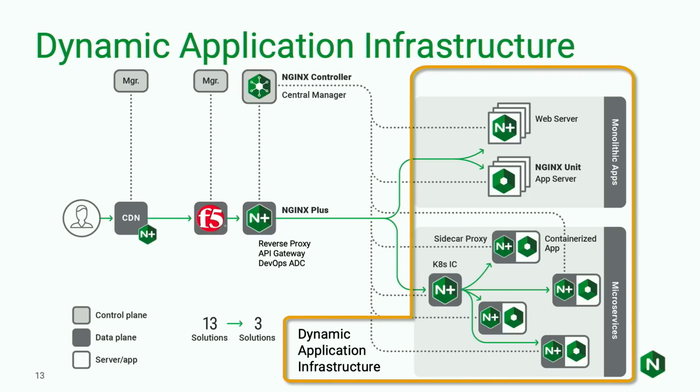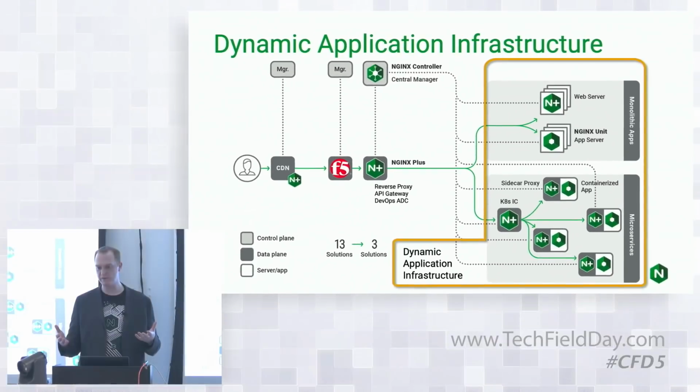And then, in the longer term, they want to do the back-end infrastructure as well. So this would be using Unit, as part of the vision I told you. Right now, NGINX Plus would sit as a proxy. If you're familiar with service mesh, this is sort of what Envoy is to Istio, right?